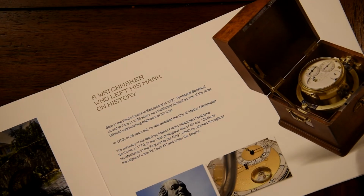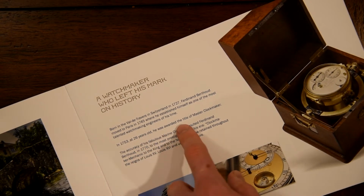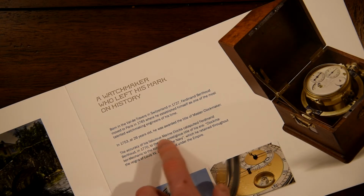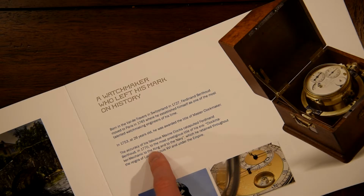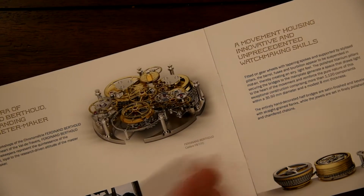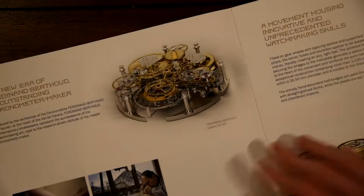Yes, Castle of the Berthoud dynasty, watchmaker who left his mark on history. Yes, 26 years old, awarded the title of Master Clockmaker. Yeah, Ferdinand Berthoud. Accuracy of his marine clocks catapulted in 1770. Most prestigious title of his era, clockmaker mechanic to the king and to the navy. 1770, that is a long time ago, with watches that didn't look anything like that, let's put it that way.